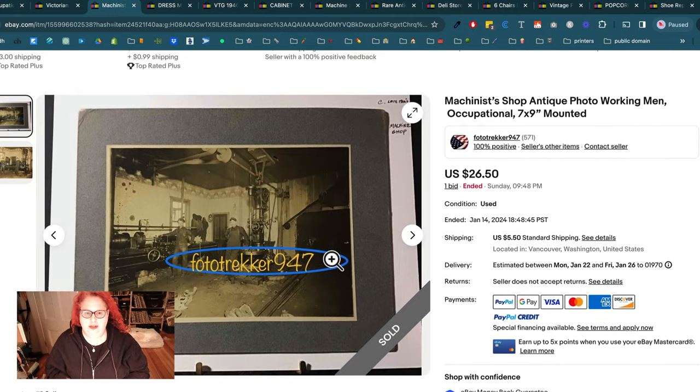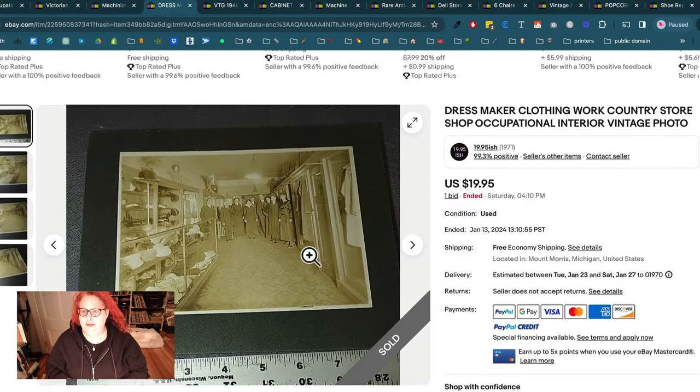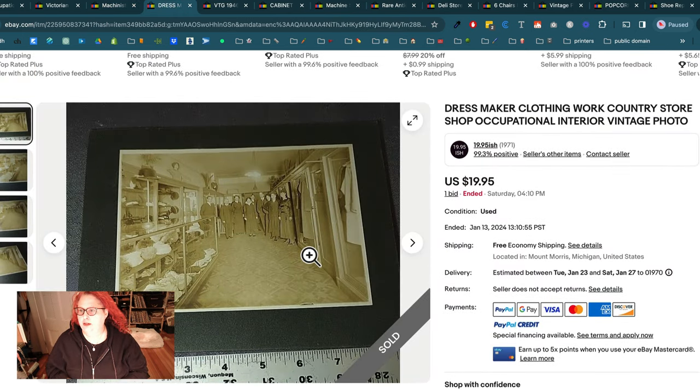machinist shop. We got some people working here. I don't necessarily need the size in there. I might just put that it's a cabinet card photo rather than having the mounted late 1900s. I'd get that in there. Can we figure out like what they're making here or what these machines are or anything about what it says in there? Those could be good keywords.